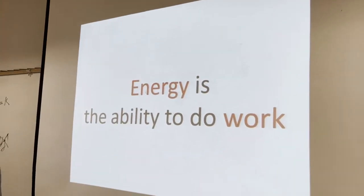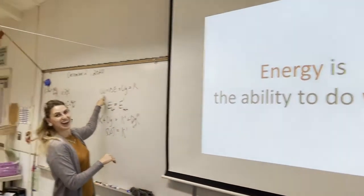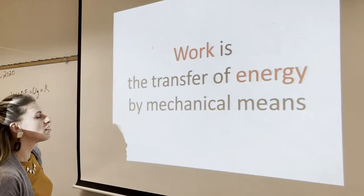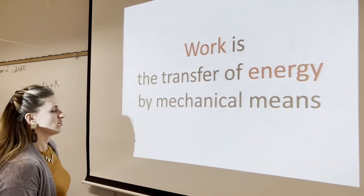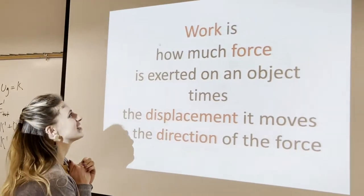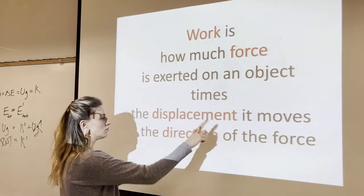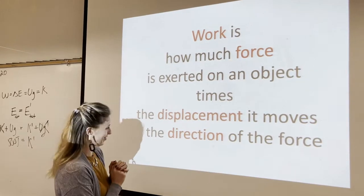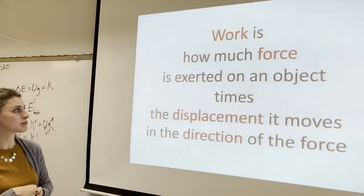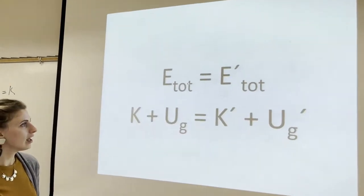Always. Okay. Energy is the ability to do work. This sounds like something we've talked about before. Work equals energy. Work is the transfer of energy by mechanical means. So if you're walking up a bleacher, if you're picking up a pumpkin, whatever it is. Work is how much force is exerted on an object times the displacement it moves in the direction of the force. This is all review. Force times displacement, or force cosine theta displacement. We just did this.